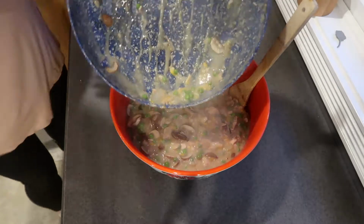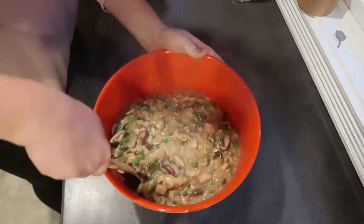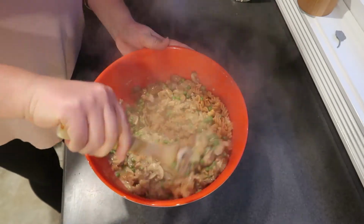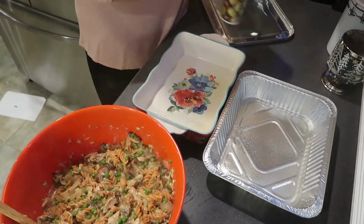I ran out of room in my skillet, so I'm just going to mix this all up in a big bowl because by now my pasta is all done cooking. You definitely want to make sure your pasta is al dente because it's going to cook a little bit more in the oven and you do not want it to get mushy.